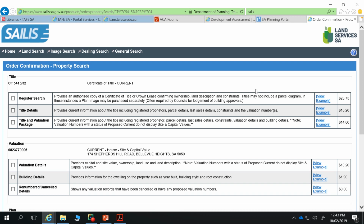Those values are derived through application of statistical models. So it's not that somebody's actually been to that property and gone, oh, that's got a really nice new roof, it's worth this much money. They've just simply applied a statistical model to these things. So they should always be seen as being general.